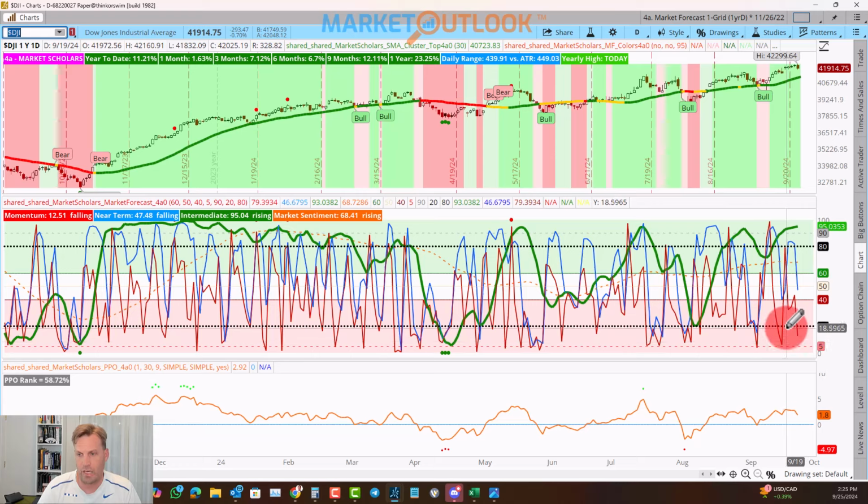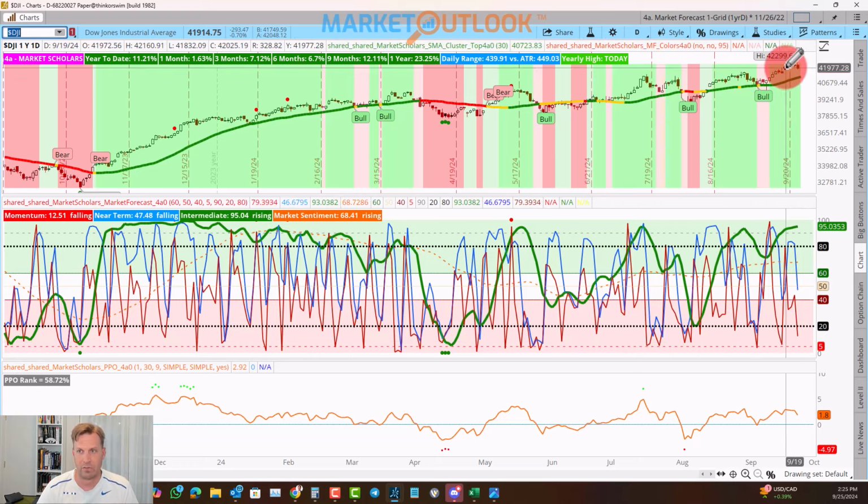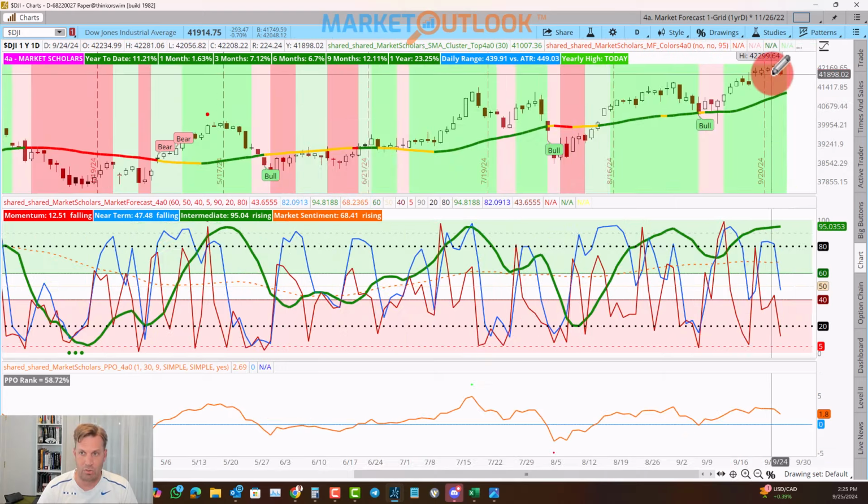The last one that we had was right here, and we bounced off of that one for a day, and then a few more days slowly higher. So again, this would be the same signal. This would be a bullish signal that we technically can bounce up off of and continue on the bullish move up to the upside.